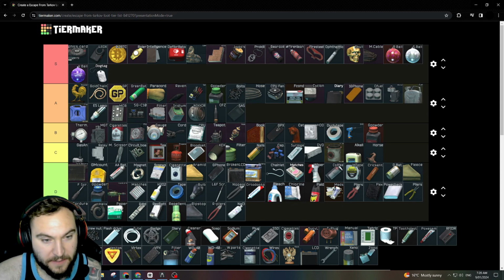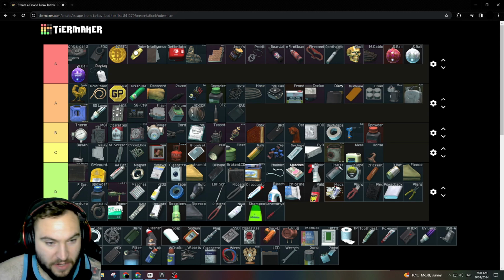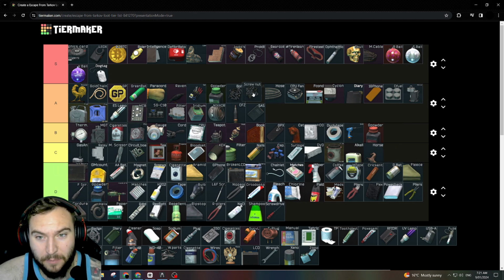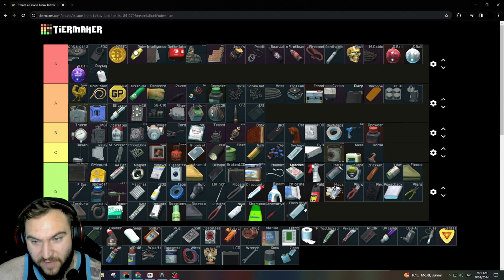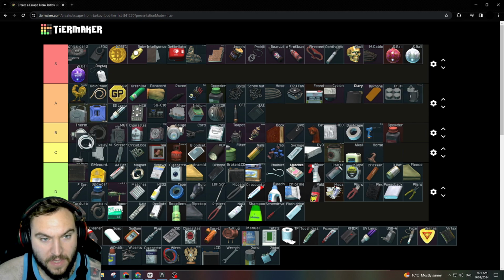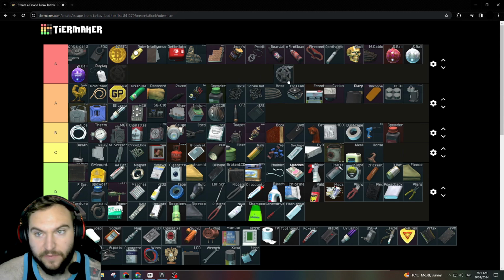SAS, we'll put that in A. Shampoo. I've kind of lost the correct order because there's just so many items. I put screws and bolts up there. Flash drive I've actually put as a D. It's not worth picking up unless you've done your quests. I think tubes are pretty decent, so I'm going to put the tube as a B because you can sell it for a good amount.